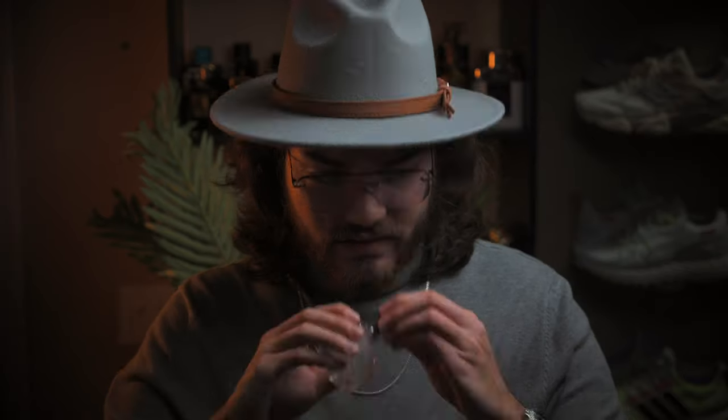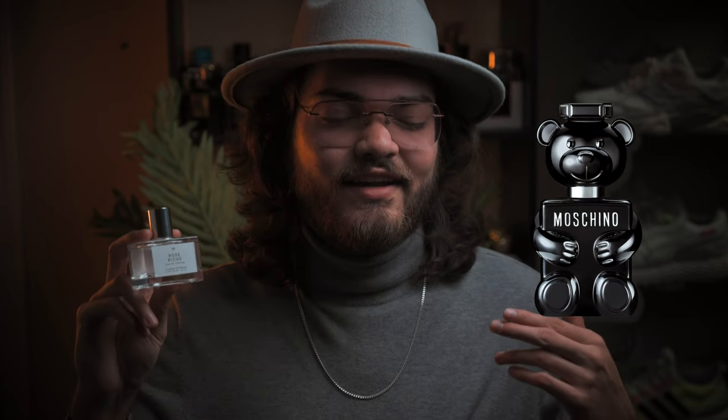I don't remember which one it is. It could have been the really light, clear pink one, but that smells familiar. Now that I think about this, this actually reminds me a lot of Moschino's Toy Boy. It's that black teddy bear one. It's got that pear, clove, and rose in it. Kind of gives me that same vibe, but here it's definitely a sour, tart citrus. Something I'm not really all that used to, maybe a pear or a kiwi here, leaning towards the pear.